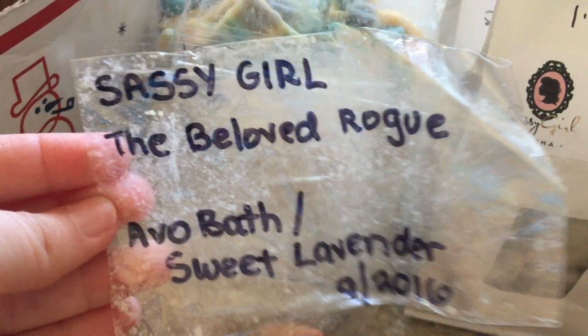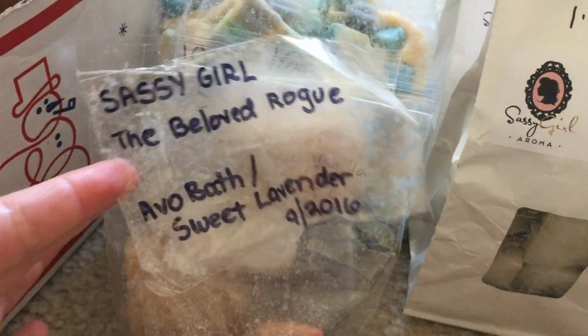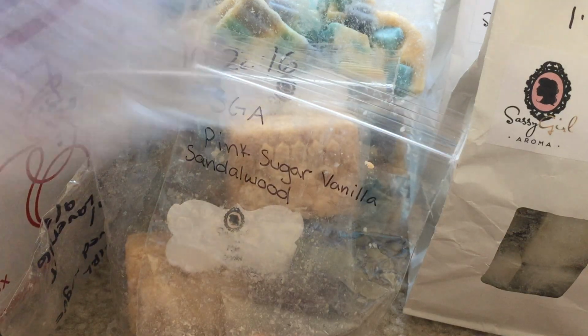Okay, finished off this piece of the Beloved Rogue, which was Applebath Sweet Lavender, in the bathroom. Really, really nice, strong throw. If you like lime or lemon scents.